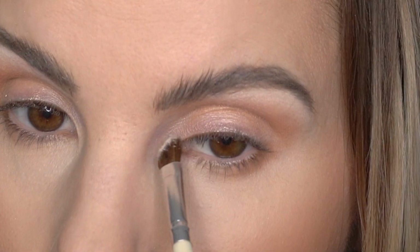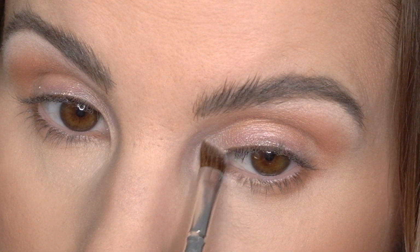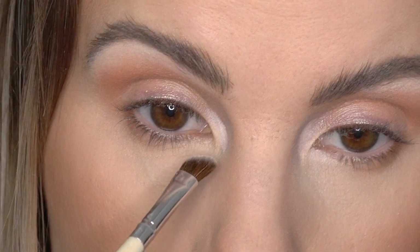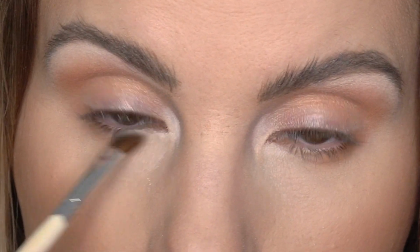And then I'm gonna take, maybe I'll take this. I almost feel like I want to go in with my Milani. You guys know how much I love that. My Brow Fix Brow Kit, the highlight shade. But this is such a beautiful, like, white cream matte shade. Okay.